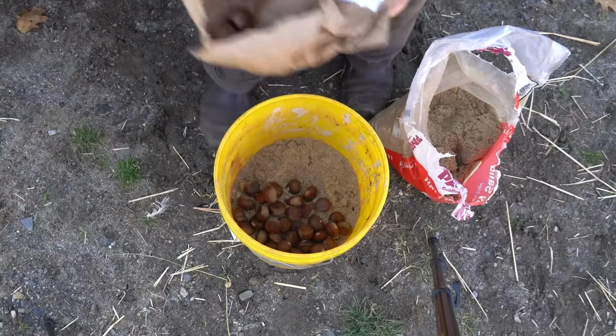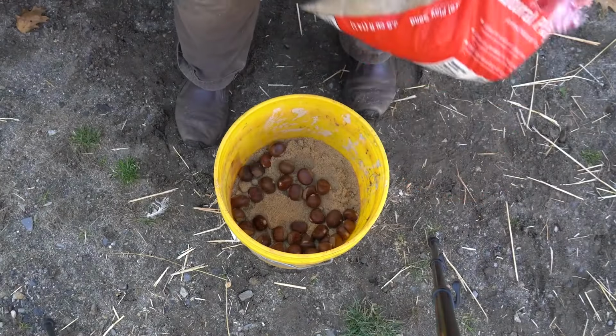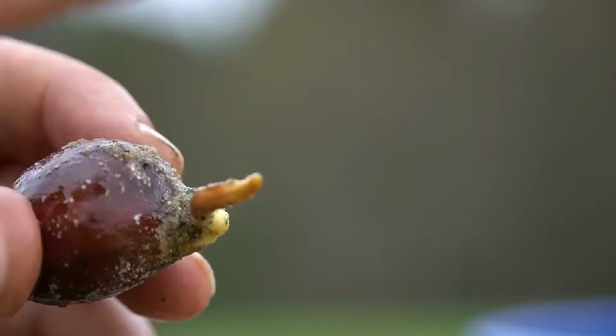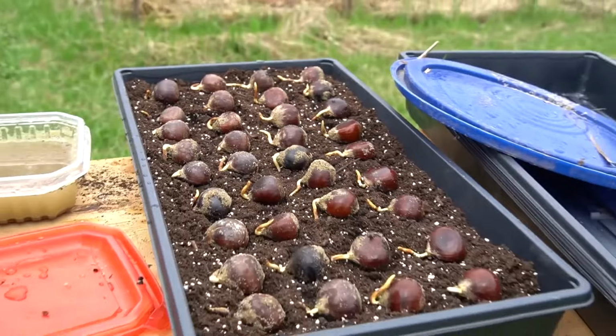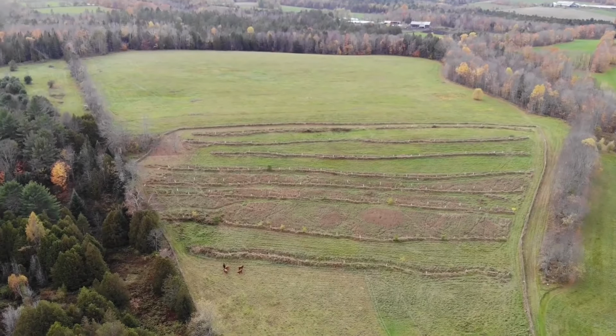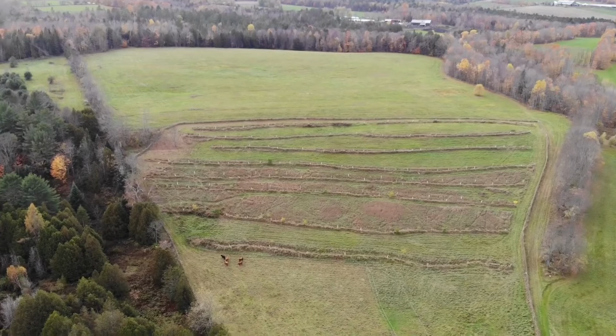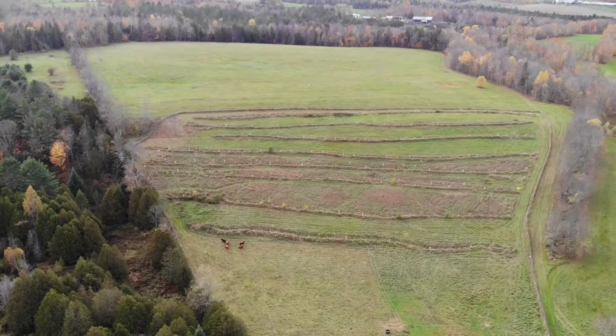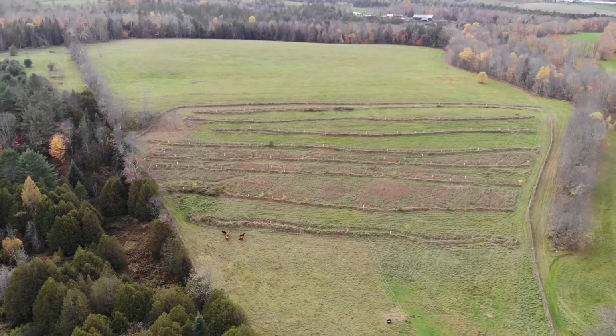I have a whole operation on this farm where I will sprout seedlings in buckets, and then I'll grow those seedlings for a year in little garden beds, and then I'll pull them out and plant them. I don't ever expect this to be an important part of the farm business, but I do expect it to be an important part of the farm's legacy and what we set up for future generations and for future people who might live around here or farm on here.